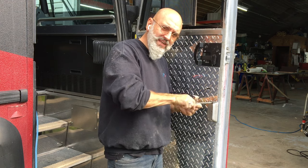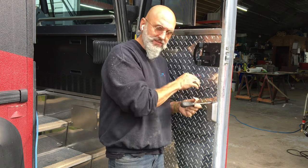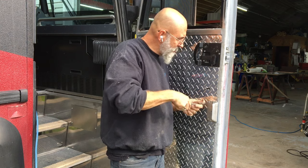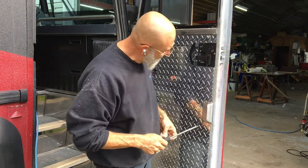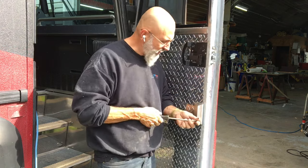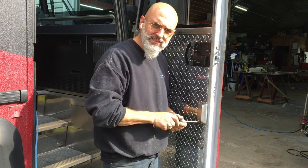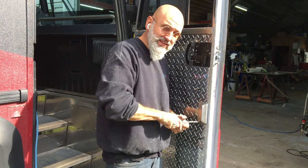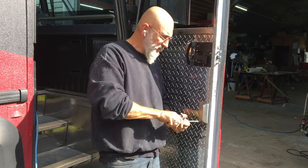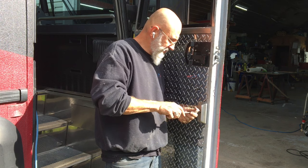If any of you have any bright ideas on how to finish this, because from the factory it's just this. I'd like to put something on it so it's a little more aesthetically pleasing. So if you have an idea, let me know. I'm all ears. And the rain's gone away.